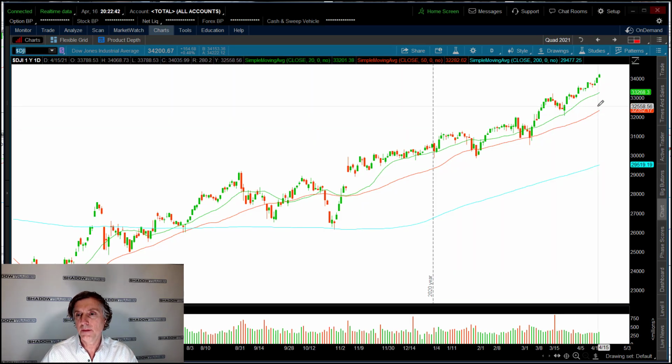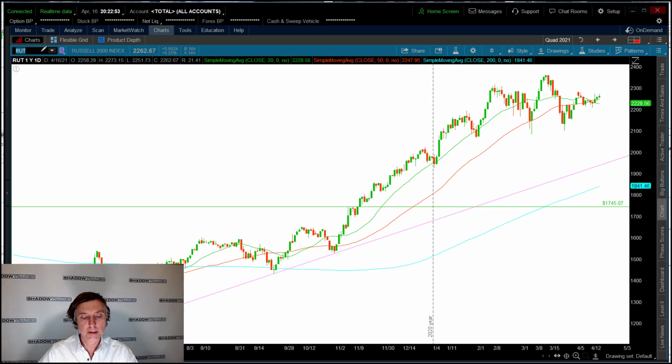Looks good, not even overly extended from the 20. You can see not even that much space here, just sort of riding it. I think everything is just fine with the Dow. We don't pay too much attention to it because it's such a narrow index. And last but not least, the Russell.